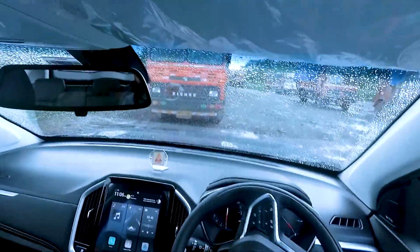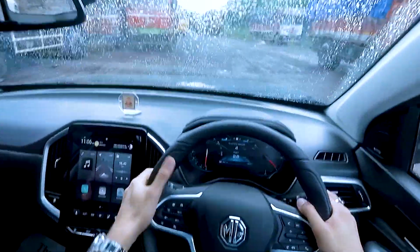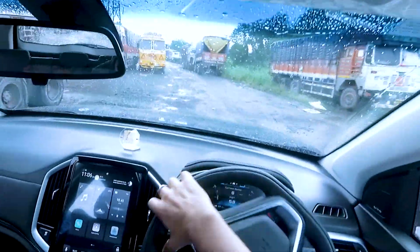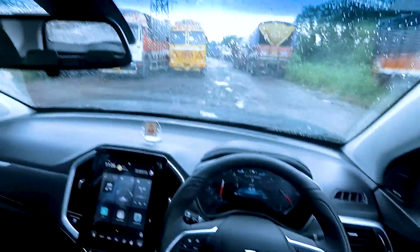So now we start driving. Right off the bat, the clutch is extremely sensitive in this car. I mean, extremely sensitive. Look at that. It's got 350 Newton meters of torque, so it's pretty powerful. It has automatic rain wipers, mirror, this beautiful panoramic sunroof, all the controls over here. And we are on a bumpy road. This is an SUV, so let's go.